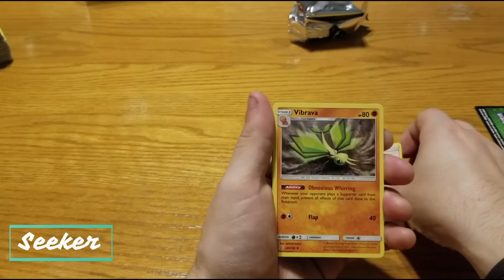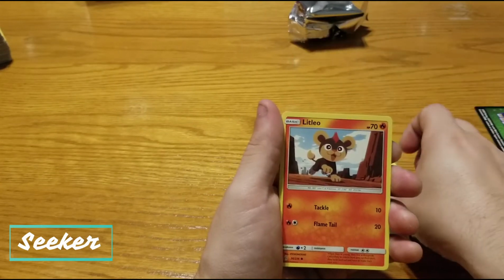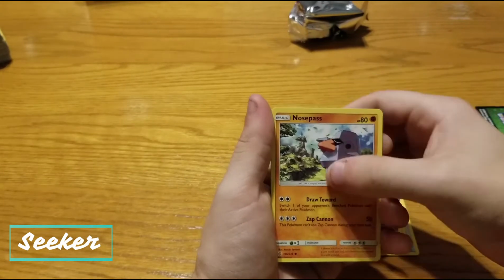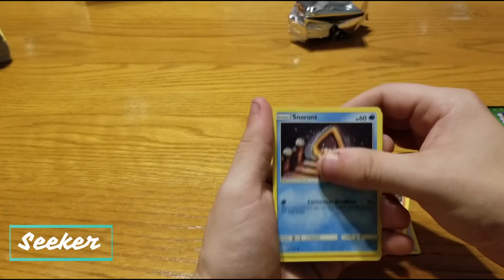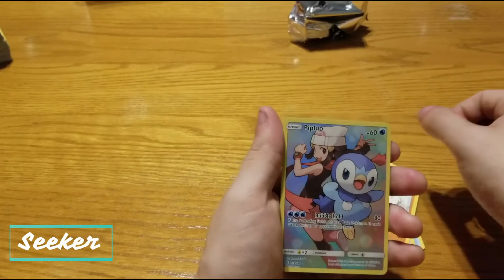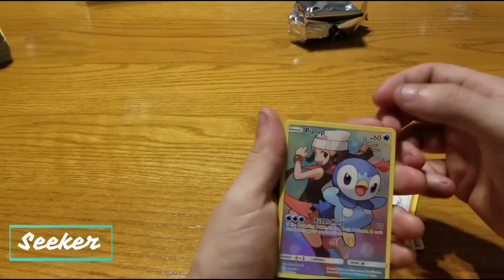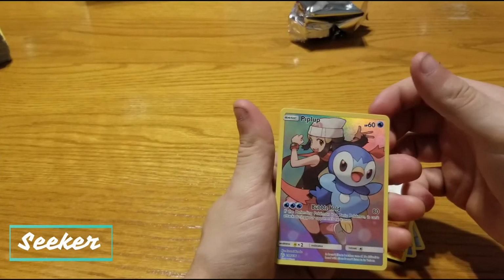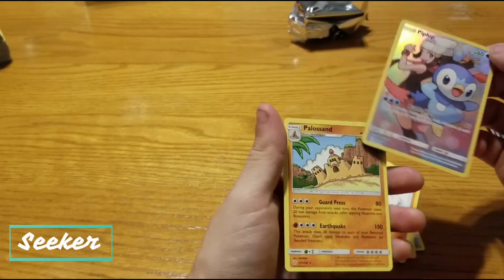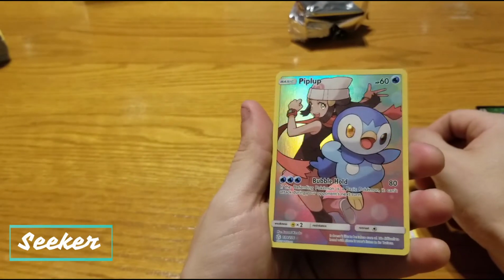Erica. Vibrava. Great catcher. Leo. Who's that? Coughing. Nose pass. That's a Texas Y Pokemon, I think. Snorunt. There's still one more card. At the end of the night, I'm going to be the chain. Actually, it has Dawn on it. That's cool. That's insane. That's awesome. And it counts as Piplup.